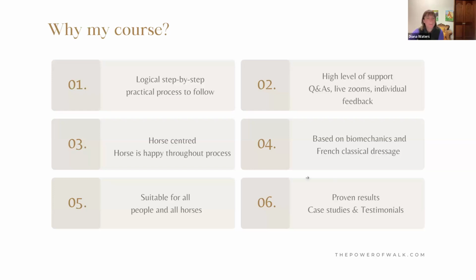It's suitable for all people and all horses. So I try to cater for all learning styles. It's suitable whether you're a beginner or an advanced rider. It's suitable whether you are an eventer or a dressage rider, or you like to go on trail rides or go to a riding club. It's suitable for anybody. Because it is foundational work, it impacts every aspect of your horse's performance and your horse's happiness and health.